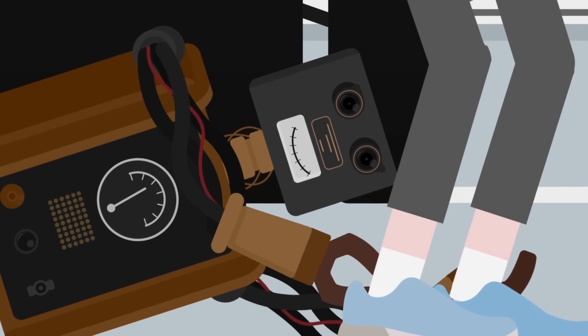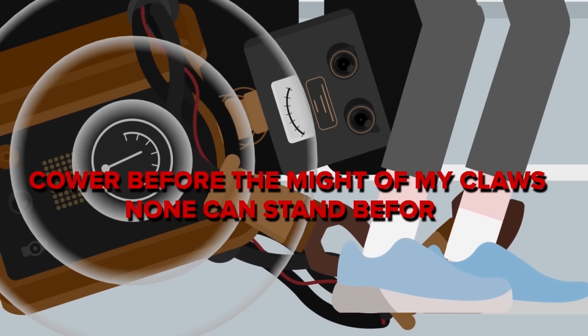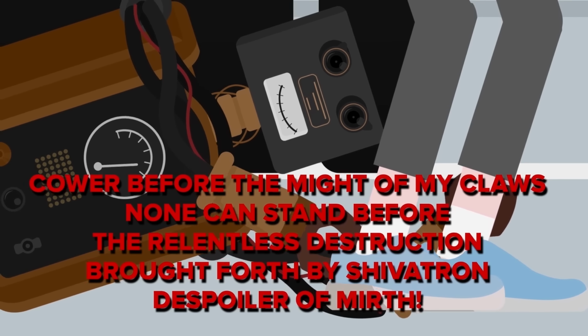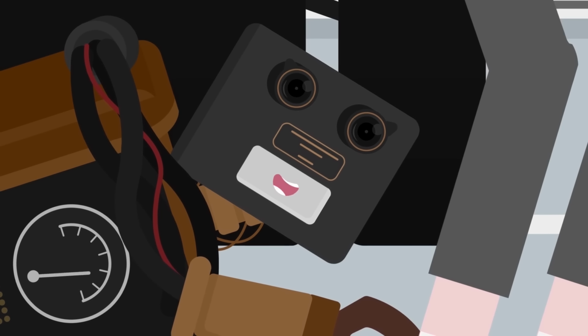Die! Die! Cower before the might of my claws. None can stand before the relentless destruction brought forth by Shivatron, despoiler of mirth.